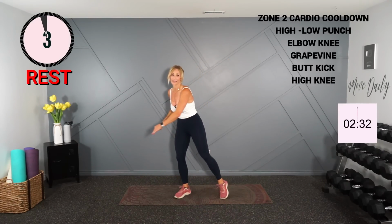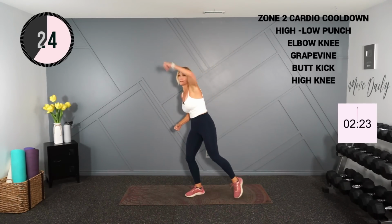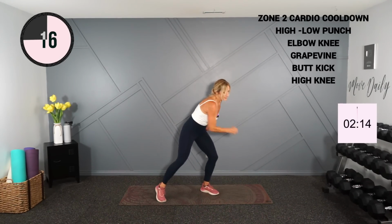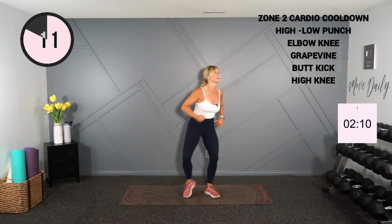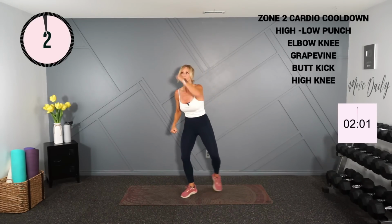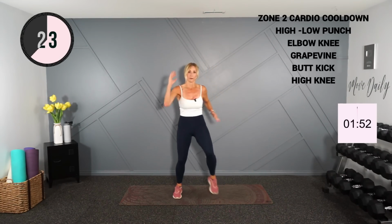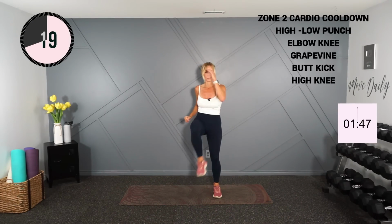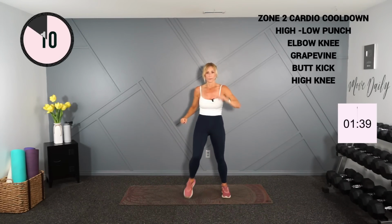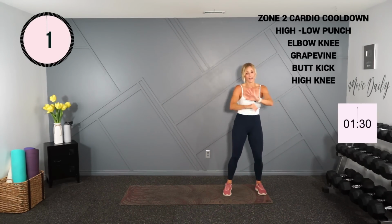High, low punch. Ready? Here we go. That timer's 1 second behind. Elbow to knee, right here, and here. Grapevine coming up. Step behind, elbow to knee. Ready, here we go. Here, and knee.